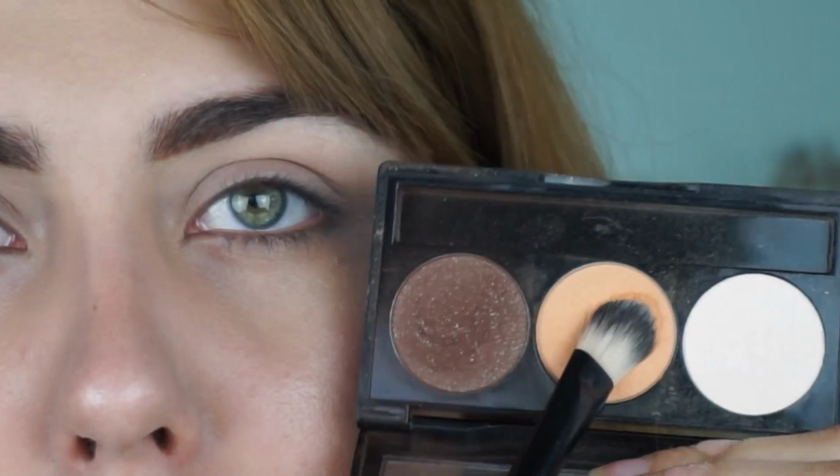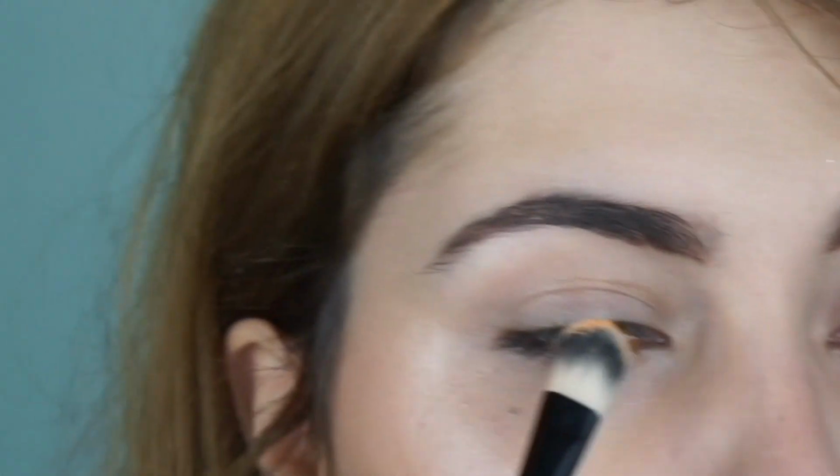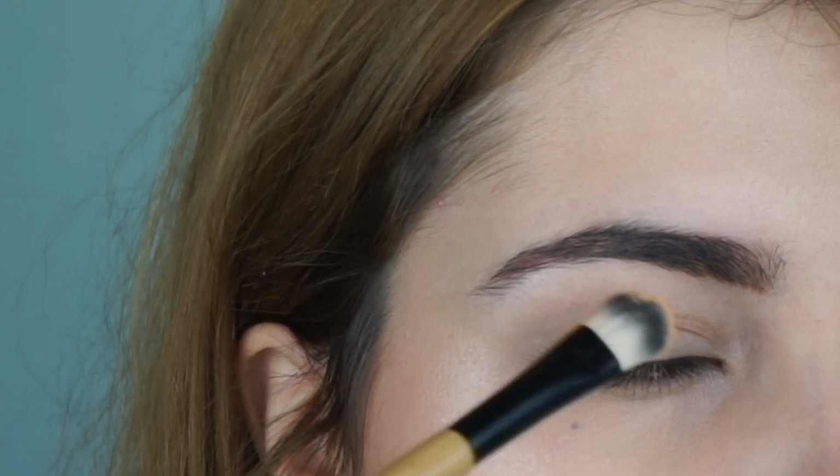But other than that, if you guys want to see how I recreate this eye look, then please keep watching. All right, this eye look looks complicated, but it's really, really simple.